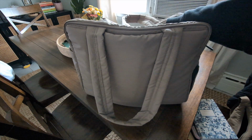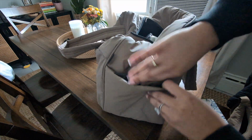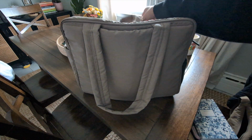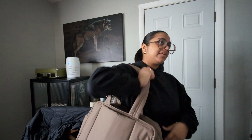I'm also going to bring my Stanley cup, and I can fit it in this pocket right here, but obviously I'm not going to do that right now because I'm using it today as well. And I think that's it. Let's see how heavy this is. Okay, so actually it's not heavy at all. It will get heavier once I put my Stanley cup in here, but it's not too heavy.